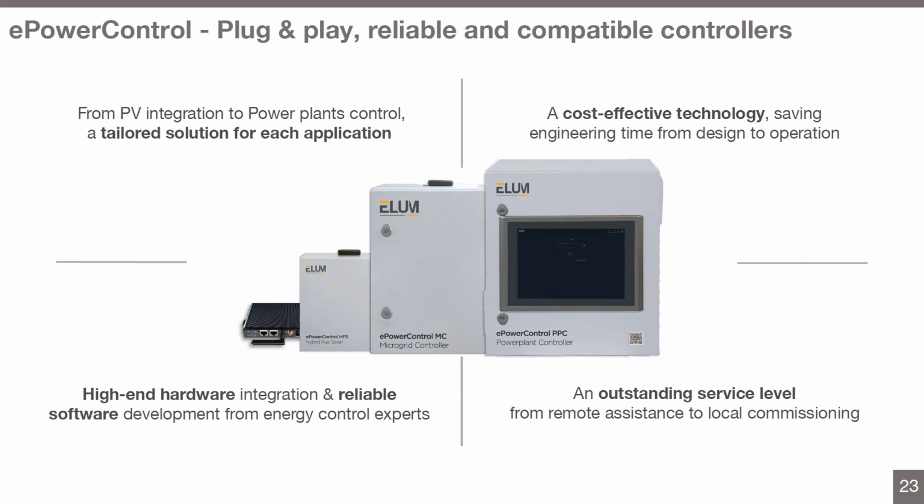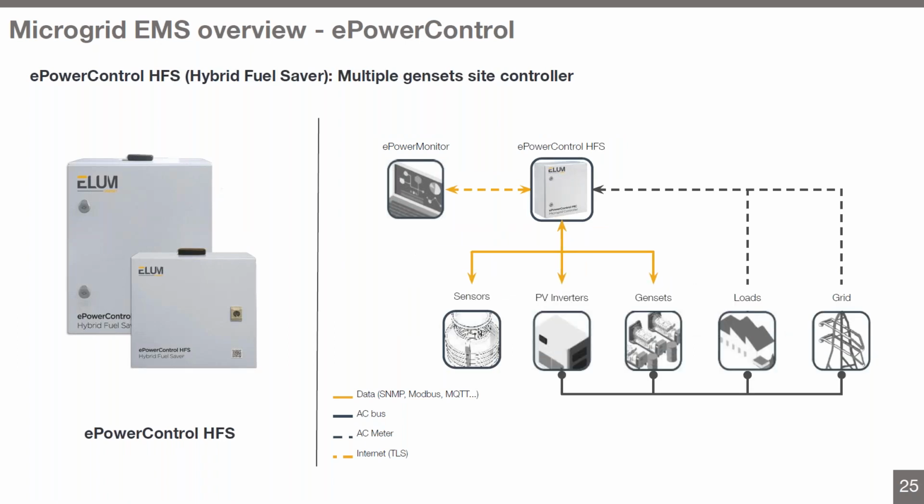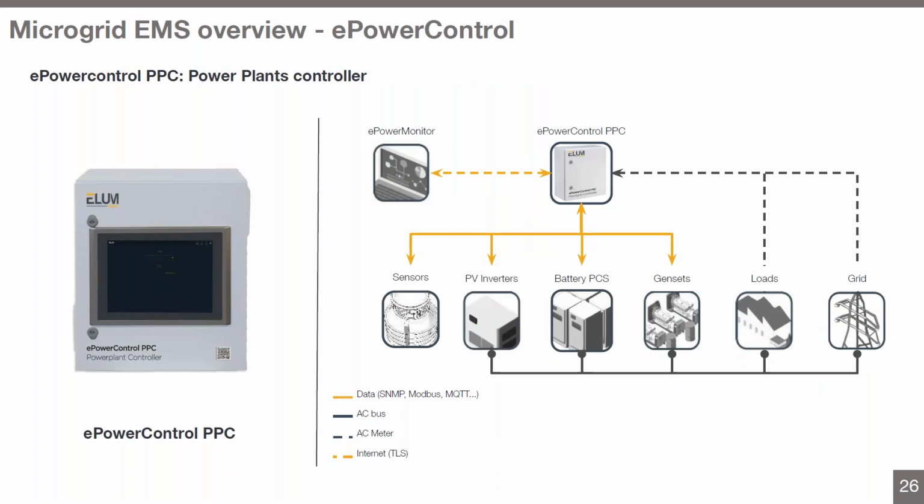Basically, we have different kinds of products depending on the size and the complexity, from purely standard solutions to purely customized solutions. In the case of microgrids with batteries up to 1 megawatt, we can use the e-power control MC. If we are talking about sites without a battery up to 1 megawatt, we can use the e-power control HFS. And if we are talking about sites bigger than 1 megawatt, with bigger complexity and size, then we can use the e-power control PPC, which is a fully customized solution to maximize the benefits of each site.